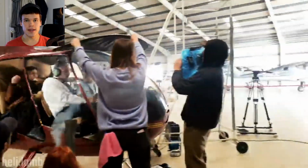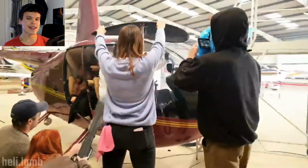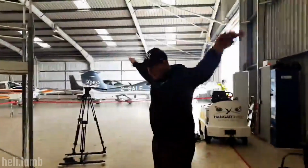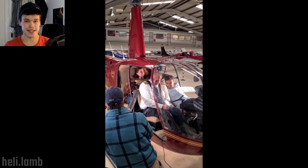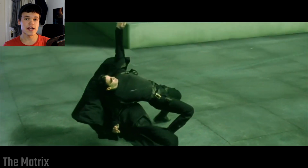You're not a real filmmaker if you haven't tried the leaf blower in a stationary helicopter shot. Unfortunately, I couldn't find the result for this one, but I'm sure it looked fantastic. This is what the bullet time effect from The Matrix looks like, just with a couple hundred more cameras. Can you guess how much this setup costs altogether?